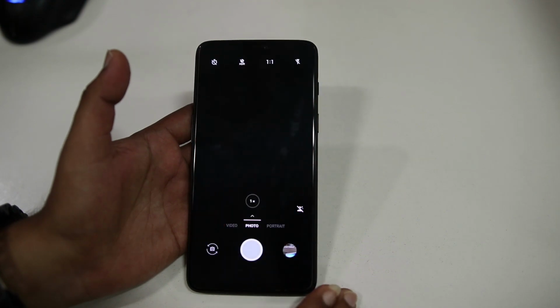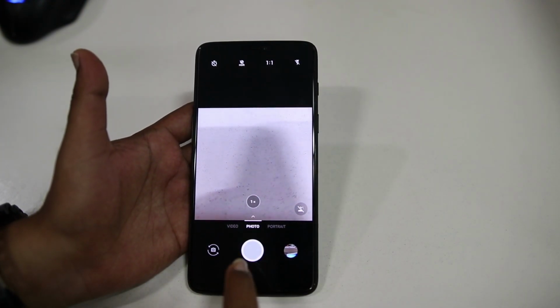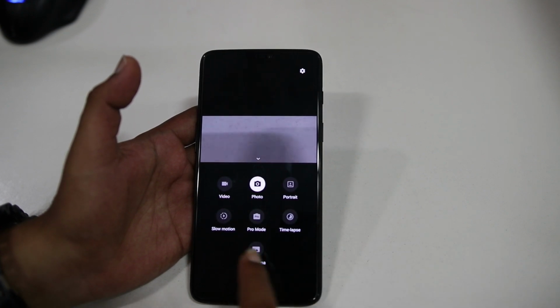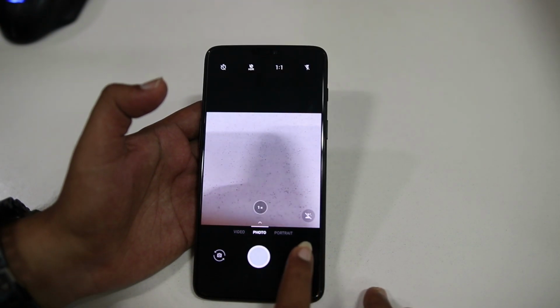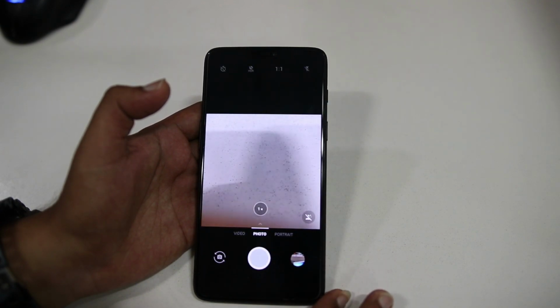Talking about the camera, the UI is pretty similar to the older version of OnePlus phones. On the main screen you get photo, portrait and video mode, and if you swipe upwards you will see slow-mo, pro mode, time-lapse and panorama mode. In the bottom left corner you get the switch over to the rear camera, whereas in the opposite corner you have the tab which will guide you to the recently captured pictures.